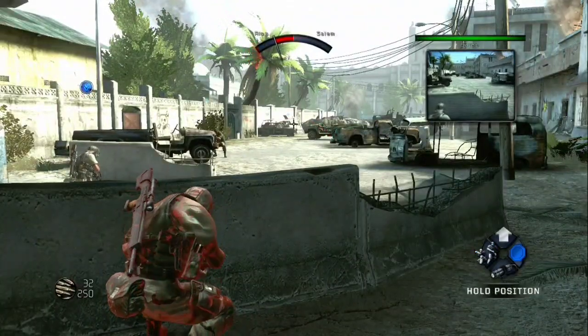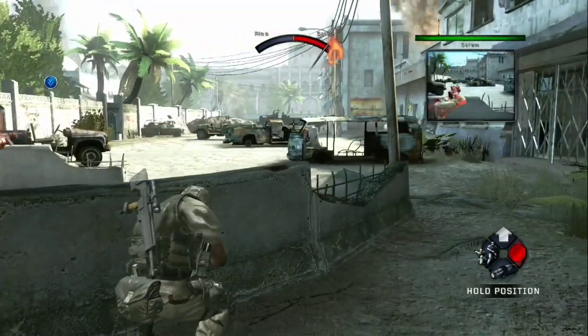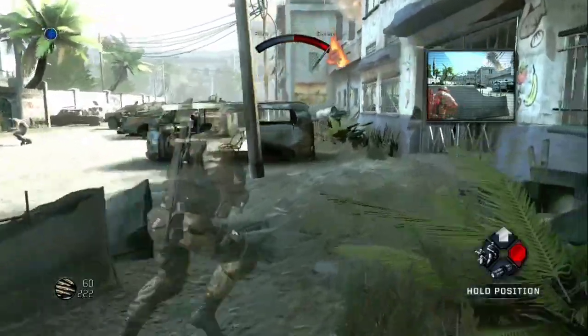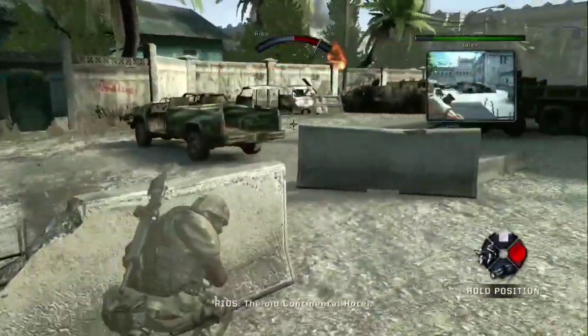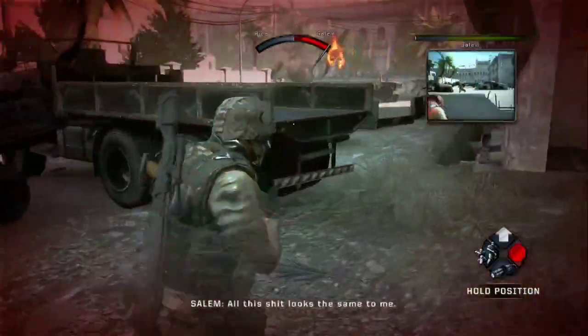Stop right there! Okay, you got it. Where the hell is that? It's up ahead this way. Let you know where you're going. All this shit looks the same to me.